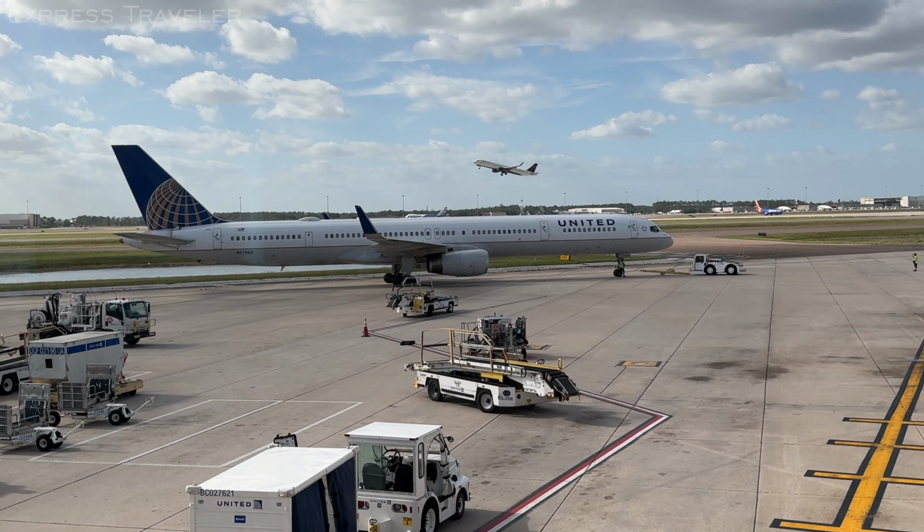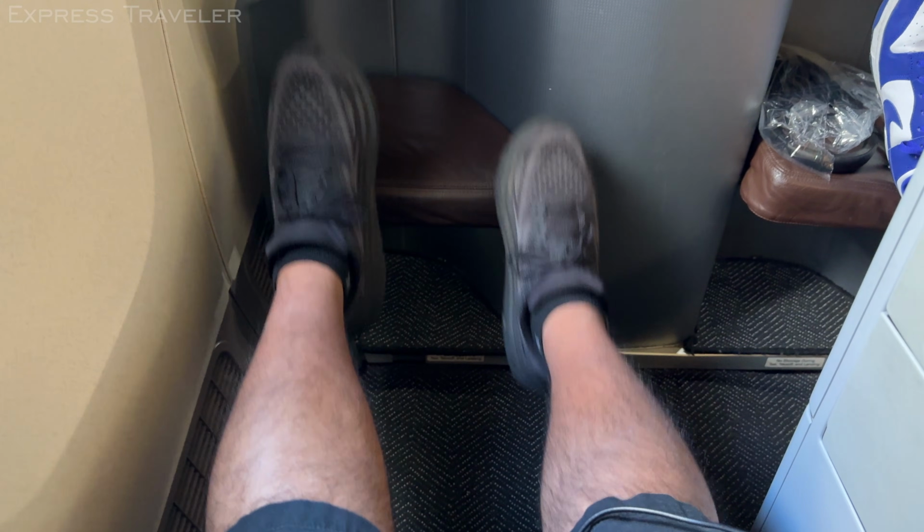My ultimate goal is to give my fellow plus-size travelers a look at what to expect from any airline in any class of service, so you can make a better informed decision on where you can get the most bang for your buck when it comes to in-flight comfort.